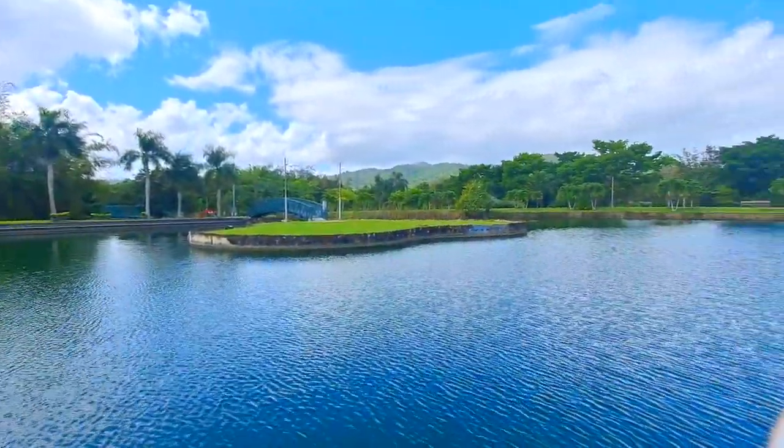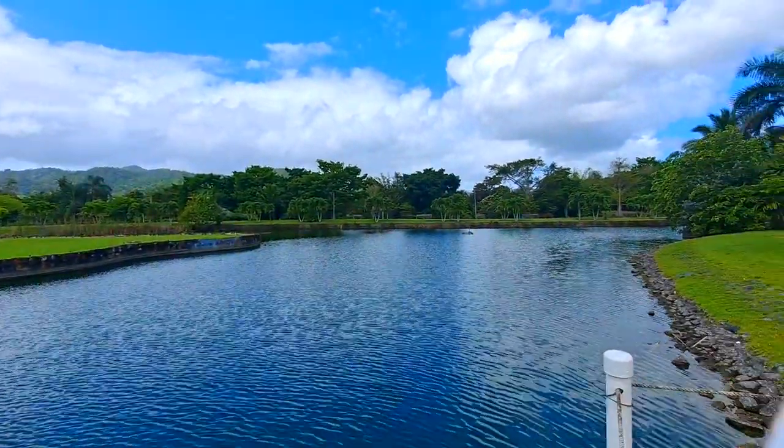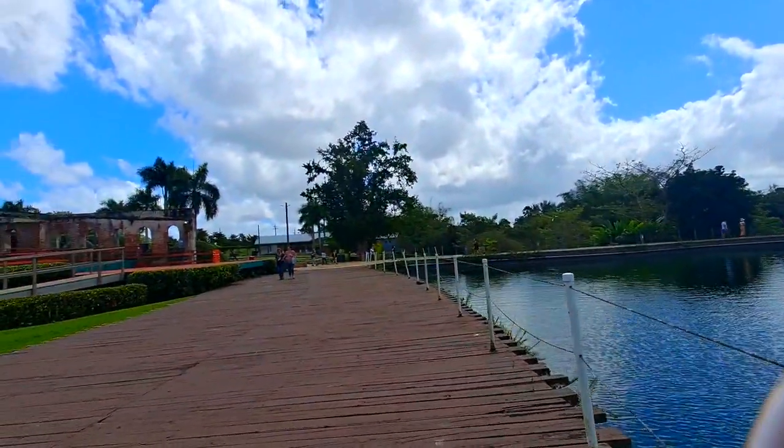Botanical garden experience here in Caguas. I will talk more about the history of the Taínos and the petroglyph and the Batey.